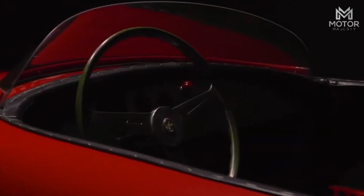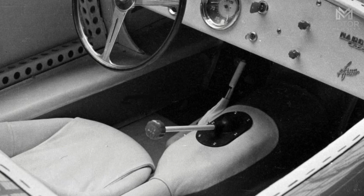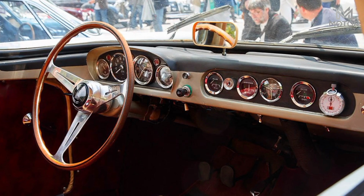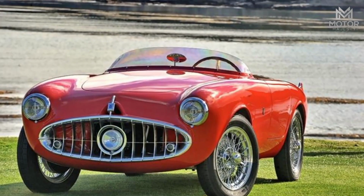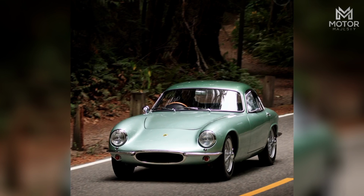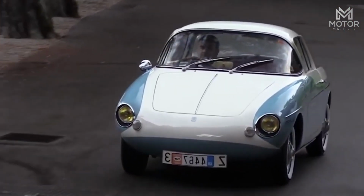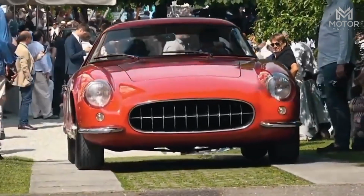Bucket seats, minimal gauges, and a wood-rimmed steering wheel that would make any modern sports car enthusiast jealous. This wasn't transportation. This was pure driving passion distilled into metal and leather. Sadly, only 3 Sagittarios were ever built, but its influence lived on. You can see its DNA in everything from the Lotus Elite to modern track day specials. It proved that lightweight construction and perfect balance could beat raw horsepower any day.